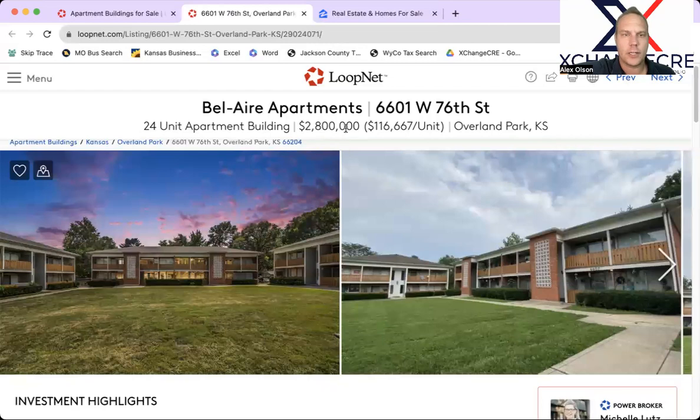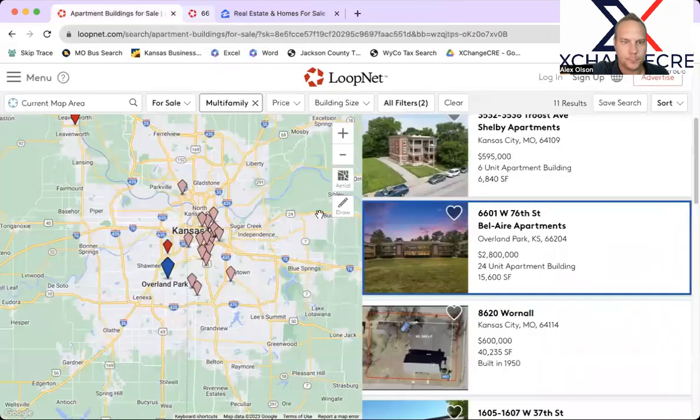So at first glance, you might think that's a high price per unit, but when you take a look at the numbers and the financials and where it can project out at, this is actually a really good deal. All right, that's in Overland Park, Kansas, 24 units, 2.8 million.